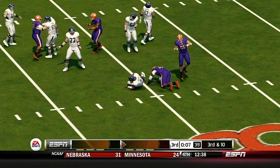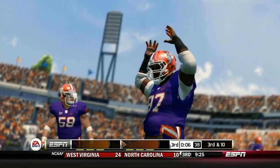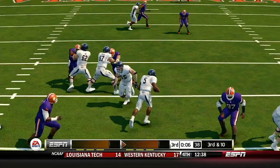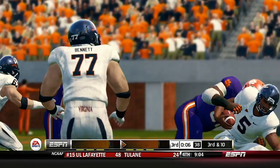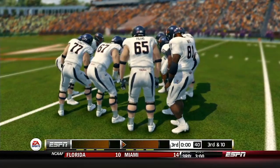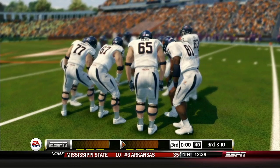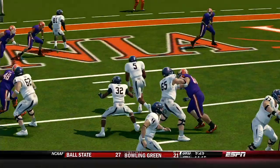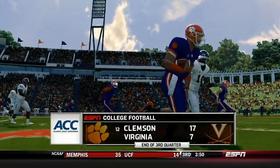Scrambling, and he's going to come up with a sack. That is a loss of five on the play. Third down. That's the end of three quarters of play, and this one's a little tighter than the experts thought. 17-7, Tigers.